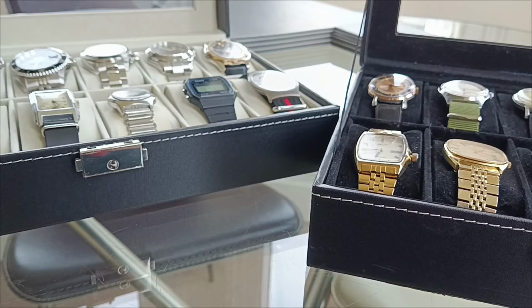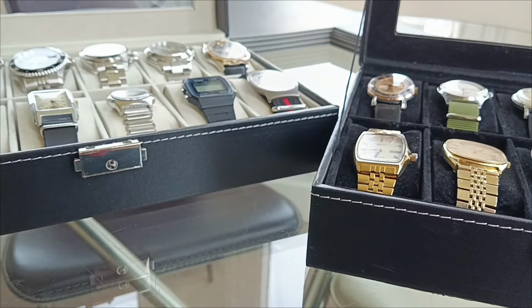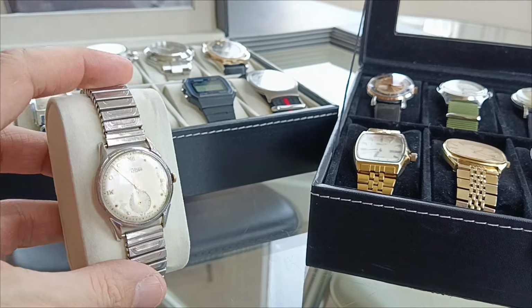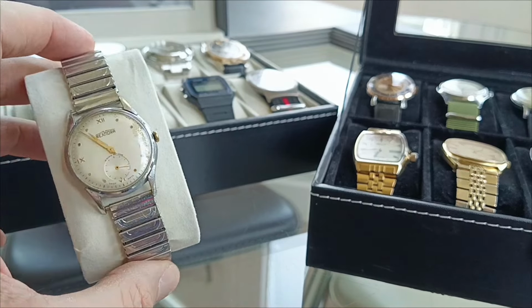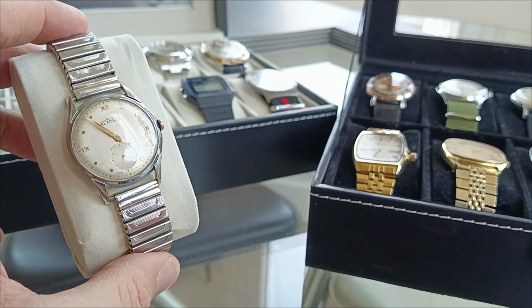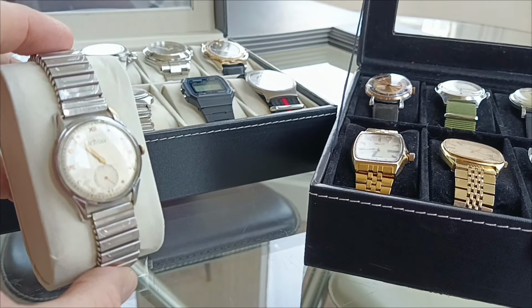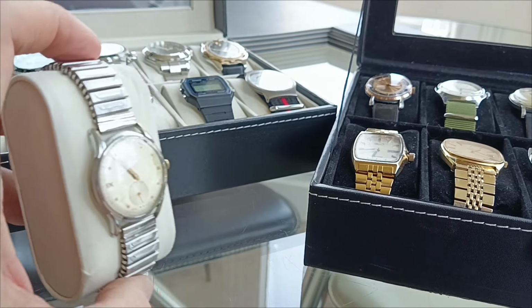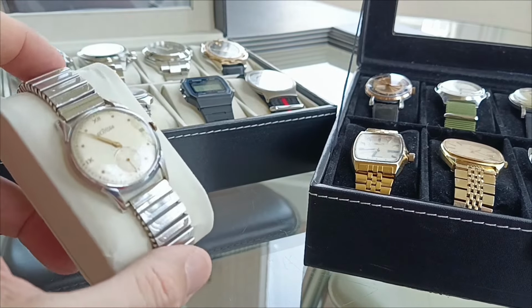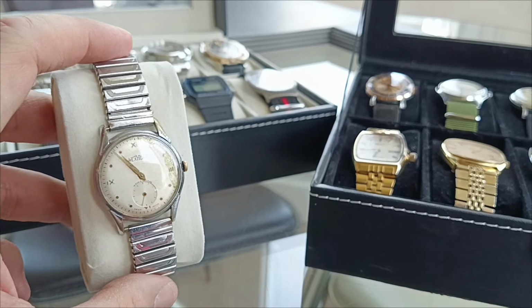Now, I've got some vintage watches here and some not so vintage watches. And I've got some relatively small watches here, which I'll show you in a minute. Some of these are probably smaller than the Tag, which is, I think, a 35mm. Some of these are more like 30mm. The problem is you get used to wearing a big watch, then you put a smaller watch on and it looks tiny. So a lot of it is perspective, what you're getting used to.